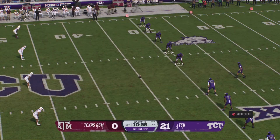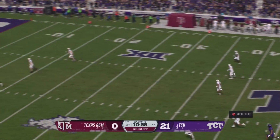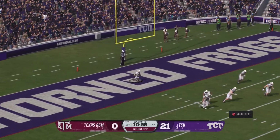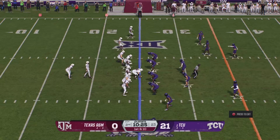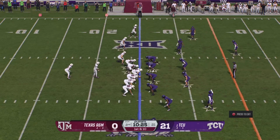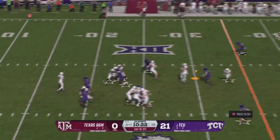So after putting up the touchdown, the kickoff team is out there to boot it away. So it'll be a touchback. Ball spotted at the 25. Here comes the Texas A&M offense back on the field. Last time was a quick 3-and-out. Can they get a drive going this time?